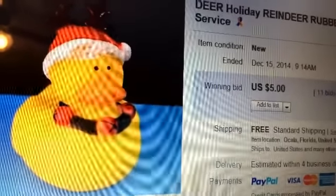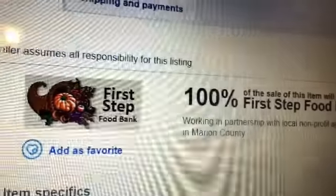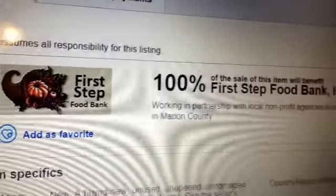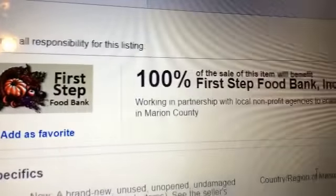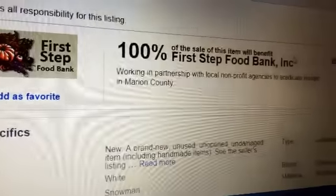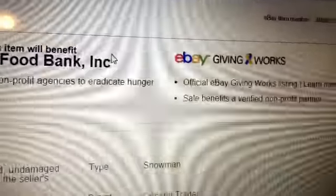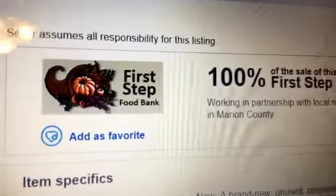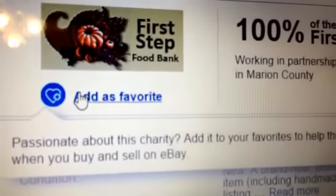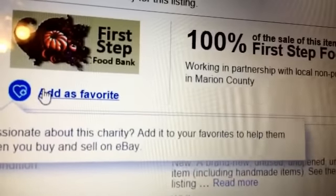Okay, here we have the holiday reindeer, and it sold for $5, and 100% went to First Step Food Bank. Yay, thank you. And also the snowman went to First Step Food Bank using eBay Giving Works. So please go to ebaygivingworks.com and search for First Step Food Bank and add them as a favorite, because they're having a contest right now and you could win cash.